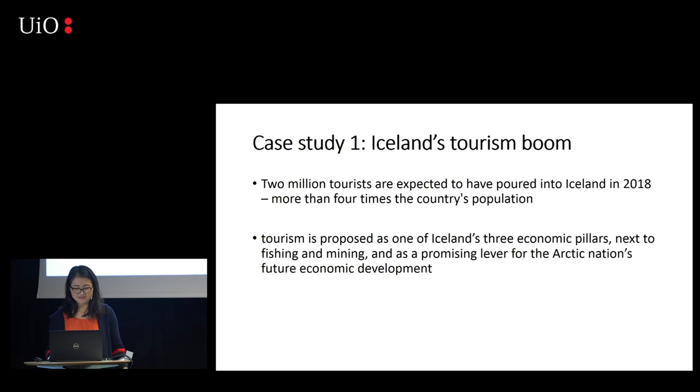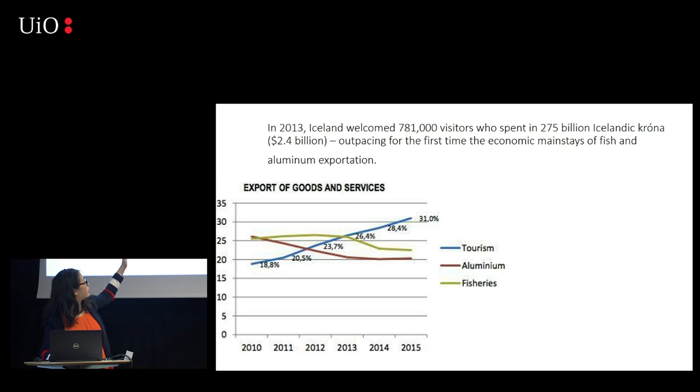So probably a lot of people have already noticed that 2 million tourists poured into Iceland in 2018, which is more than 4 times the entire country's population. And tourism is actually one of Iceland's 3 economic pillars, next to fishing and mining. By looking through this chart, you can see that tourism is increasing every year, and by 2018 it might reach more than 30%.